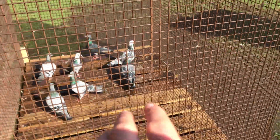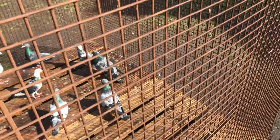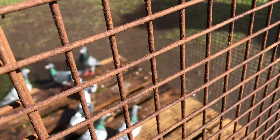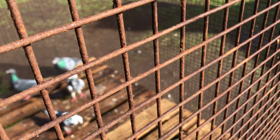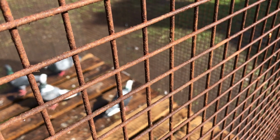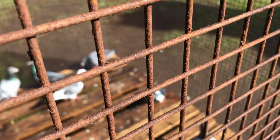Lovely birds, very nice big birds as well. That cockbird tries to pin the hens down so he can go and mate. But I might pair him up to a pied. But I might have a wee chat with my friend and see if he would swap any for pieds. I'm after a couple more pieds, because to be honest, I just don't want that many blue bars and blue checks.